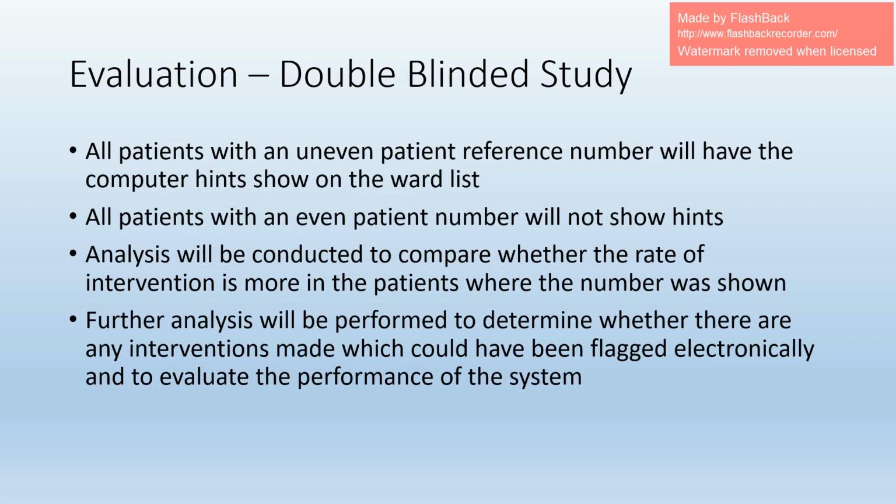Then I will ask the pharmacist to jot down all the interventions they do over a week-long period and see whether the ones which are uneven have more interventions applied to them rather than the ones who are even. This will also help because I'll be able to note any rules which I could add to the database from interventions people are doing, and I can find the rules which are flagging inappropriately.